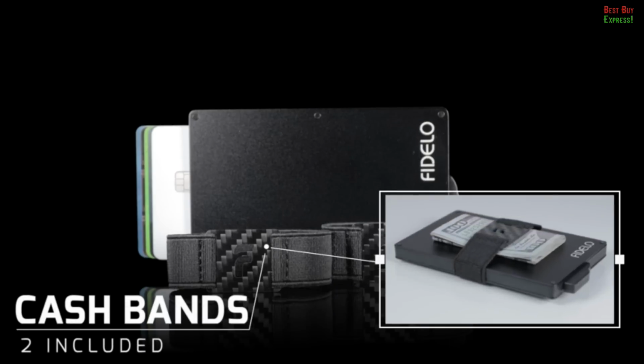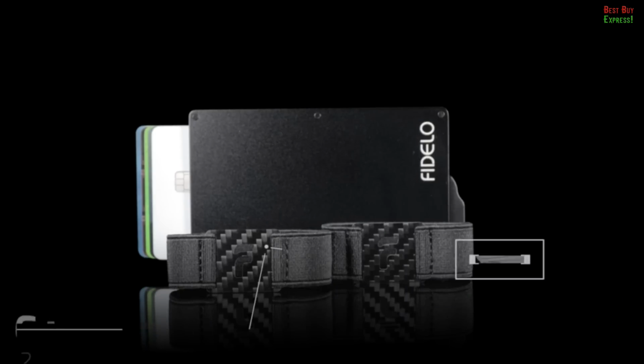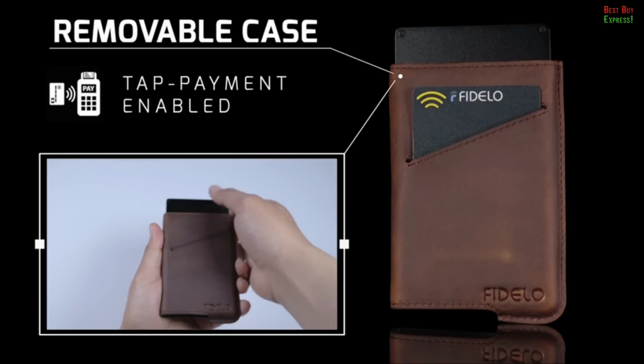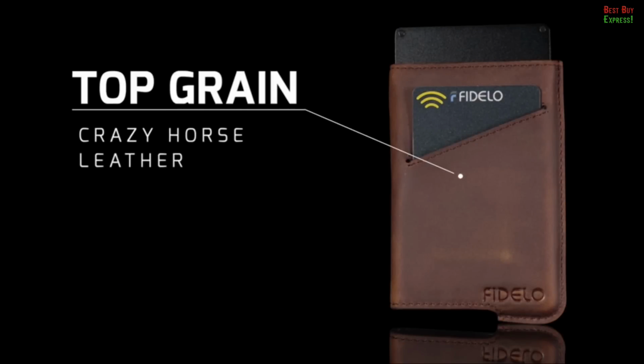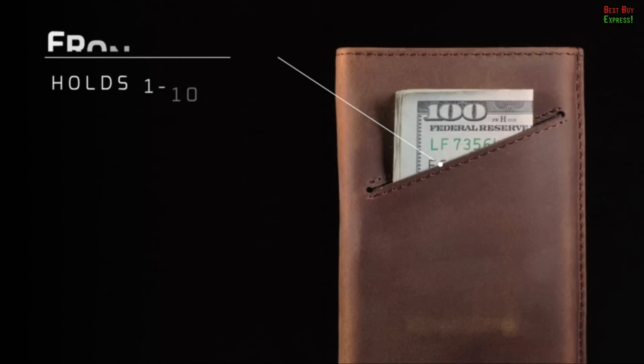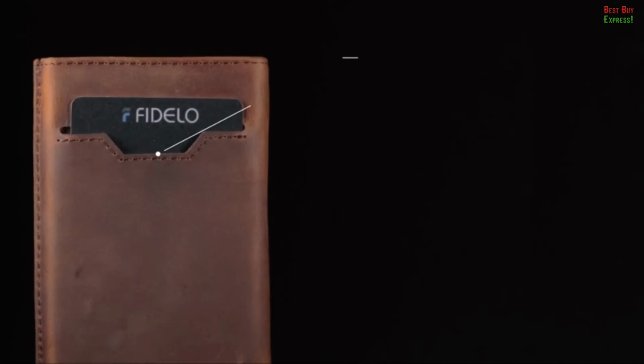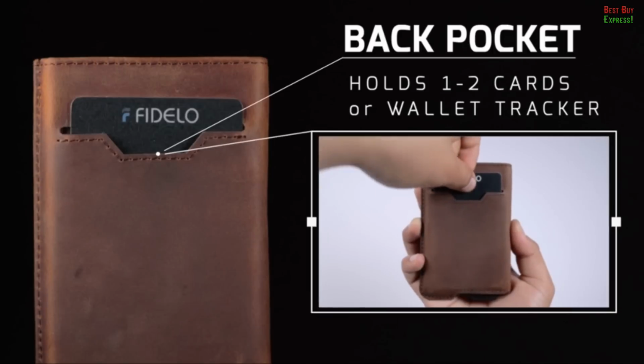And if you still carry cash, we provide 2 cash bands to securely hold your bills. Enhance your experience with our future-proof tap payment-enabled case, made with premium top-grain leather. The front pocket can hold 1 to 10 folded bills or 1 to 2 cards. For additional card storage, the back pocket is designed to hold 1 to 2 cards or a wallet tracker.